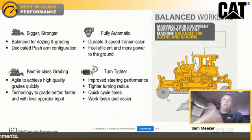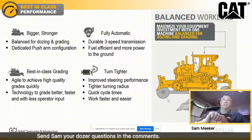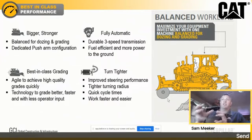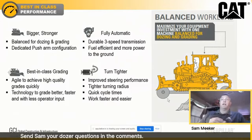Now, then you add the technology onto it, and whether it's 2D grade control technology such as slope assist, or full 3D grade control technology such as Cat Grade with 3D, you've got really the capability of the machine and the balance to do the job, and then you've got the speed of the hydraulics and the electronics to be able to control that blade at higher speeds. So in terms of grading, with technology, this is a really good platform.